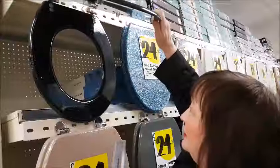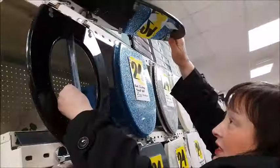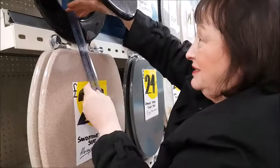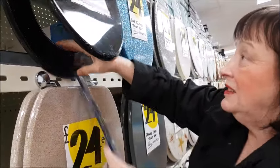So, what are you doing? Is that a ruler? Yeah. Why have you got a ruler? Because toilet seats are different sizes. I can't believe it. You're not supposed to use a tape measure? Why have you bought a ruler? That's what you'd measure paper with or whatever.